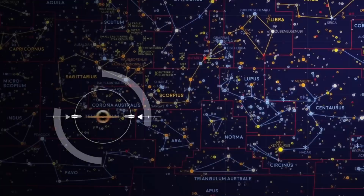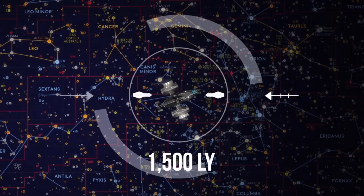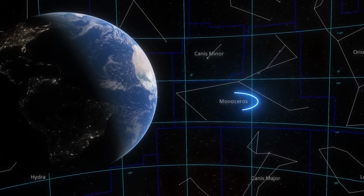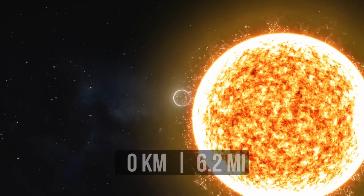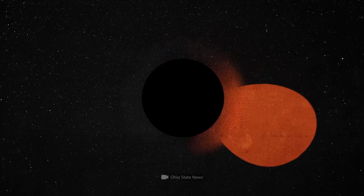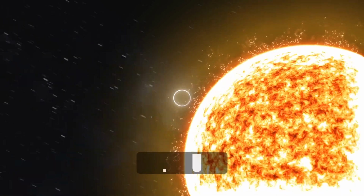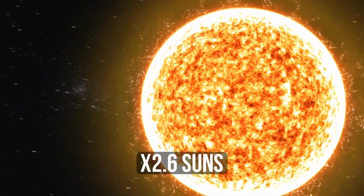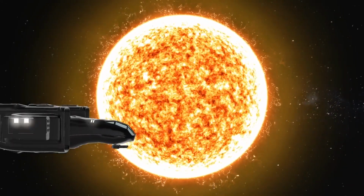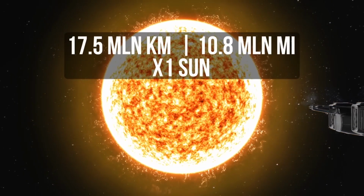A bit farther, 1.5 thousand light-years away from our planet, there's another unusual black hole in the Monoceros constellation. Just 10 kilometers in diameter, this tiny object stretches and squashes the neighboring red giant like a soft toy. This black hole is 2.6 times heavier than the star. If we didn't spot this tiny monster, our spacecraft could be overloaded when flying past the red giant.